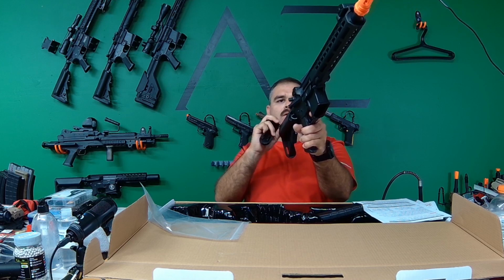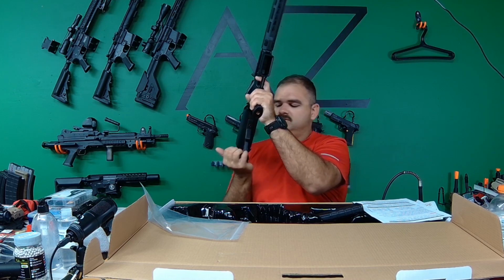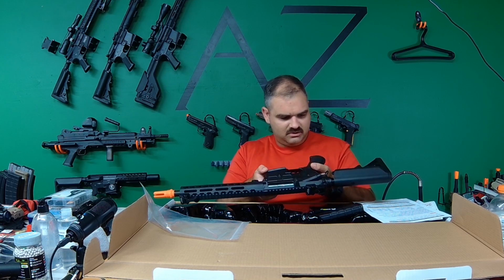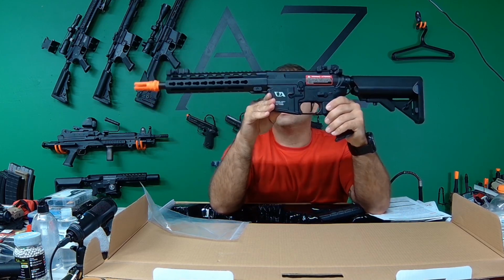Tamiya. Ugh. Gotta get these airsoft manufacturers on the Dean's train, like 100%. Same thing with battery manufacturers. Be done with that Tamiya crap. Alright, so it's totally polymer. Not upset. It's really light. Pretty cool. I dig it.